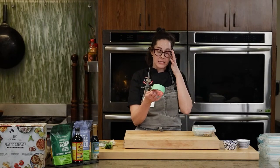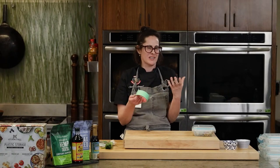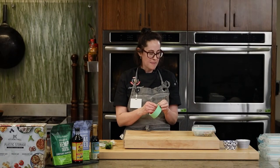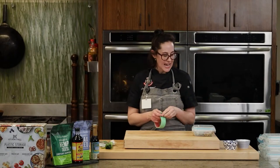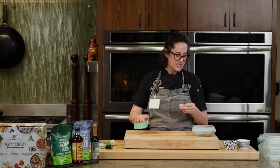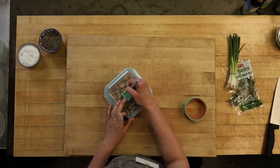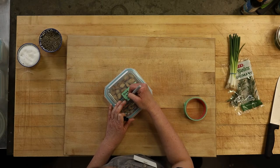So I take regular masking tape, just like this. You can get food labels if you want, but this works perfectly, and a Sharpie marker, right? For this one, this is the fried rice, and I have some grilled diced chicken. So I would put the label on there like this and label it what it is: fried rice with chicken, and then I would put the date.